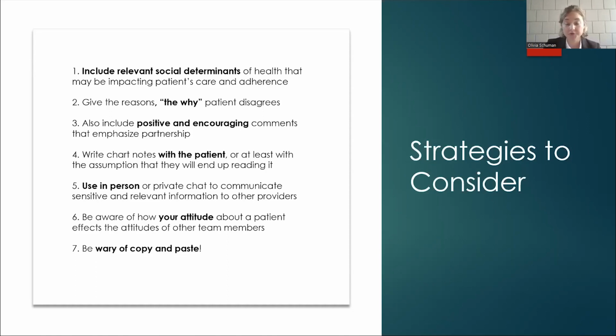And if you can, also include positive and encouraging comments that emphasize the partnership that you have with this patient, because we tend to focus mostly on the negative that stand out, but there's also going to be ways that this patient is adhering to or doing things that can be recognized in this chart.